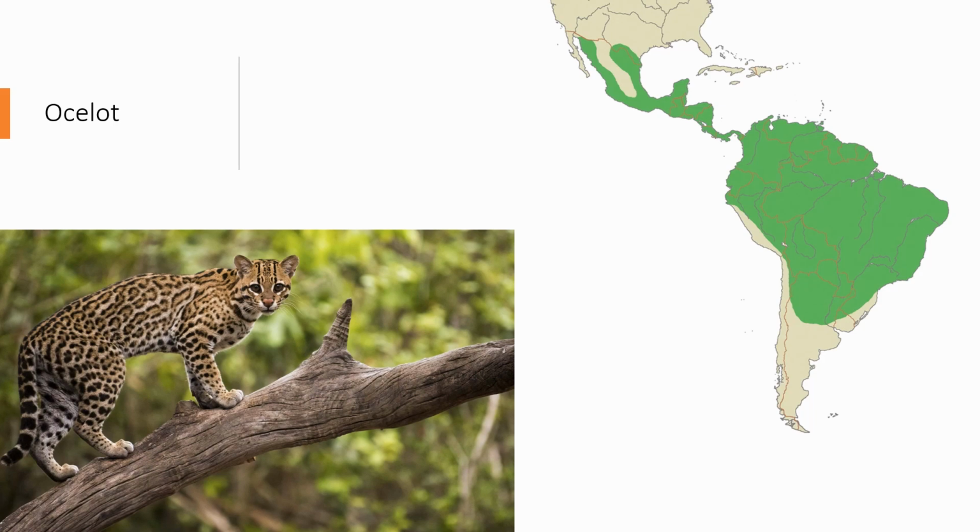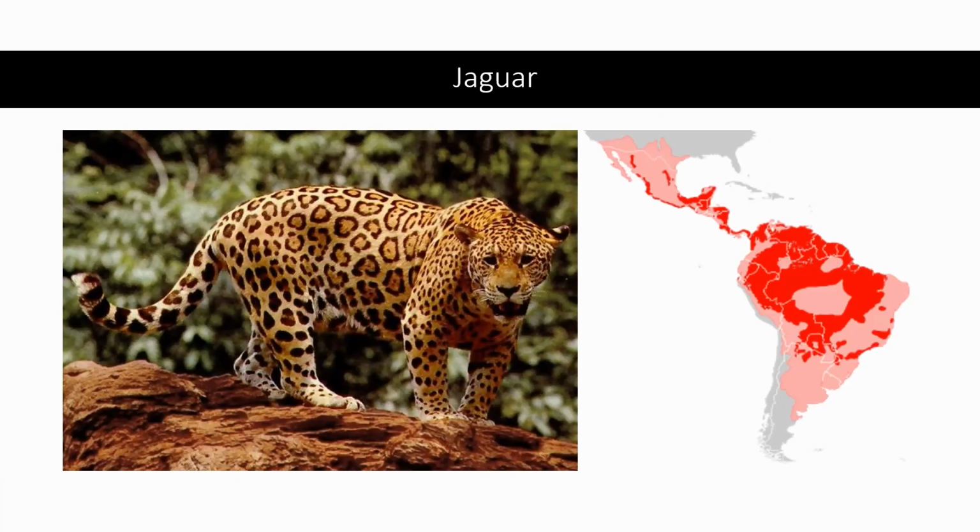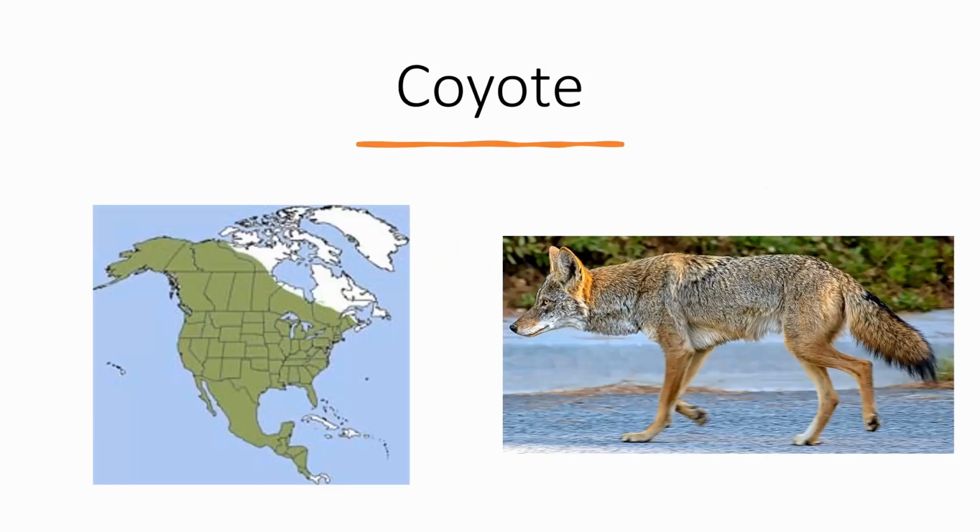The jaguar is massive, and there's a chance that there are some in the southern parts of Texas or Arizona, though they're not seen often. They are also found, of course, in the rest of the Americas, mostly in tropical rainforest areas. Coyote is found all over North America. It has a much narrower muzzle than wolves do, and it also has rusty legs and ears. You can also tell it's a coyote because it runs with its tail held down.